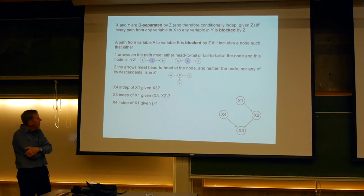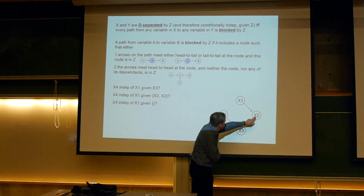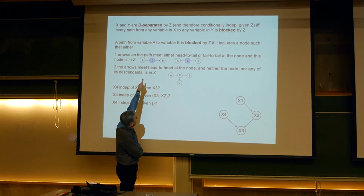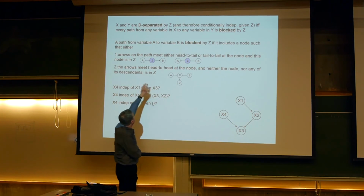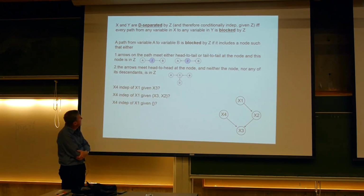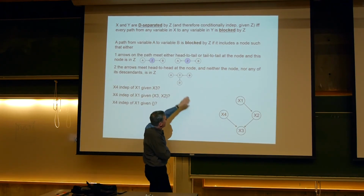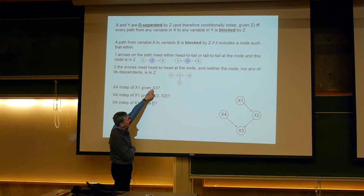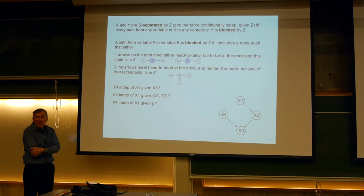No. So again, there's only one path between X4 and X1. You can see the two nodes it goes through. And X3 in this case is given. So neither of those top two patterns, this is two heads, two arrows coming in. That's neither of those two patterns, so we can't use that excuse. Could we use this one? No, because the only node with two arrows coming in is actually our observed one, the one we're conditioning on, X3. And so we can't use excuse number 2 either. Okay? So that's a no.